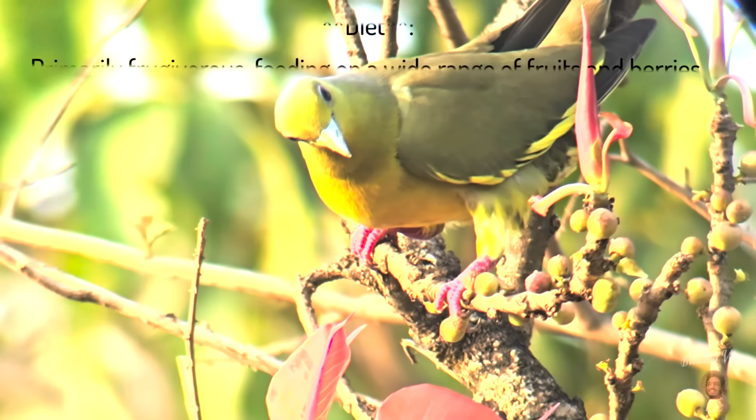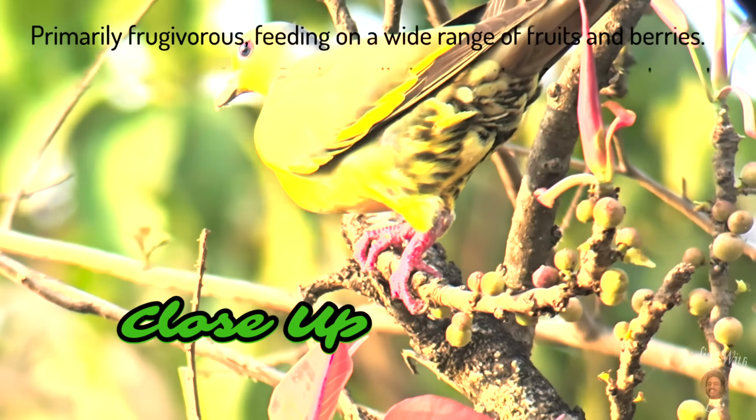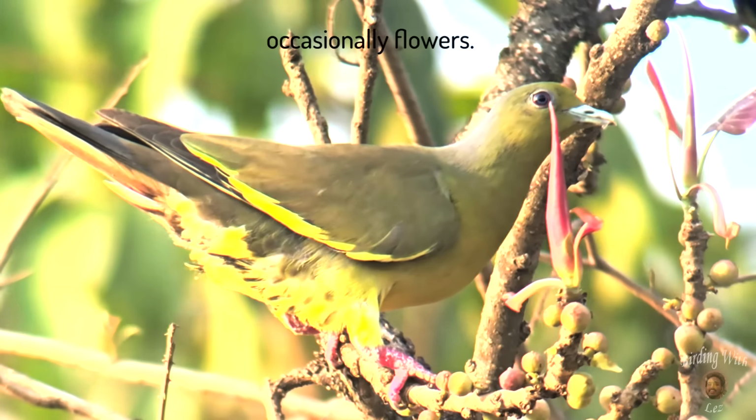Diet. Primarily frugivorous, feeding on a wide range of fruits and berries. They are known to favor figs but will also eat other fruits, seeds and occasionally flowers.